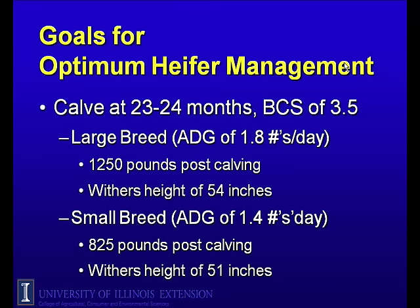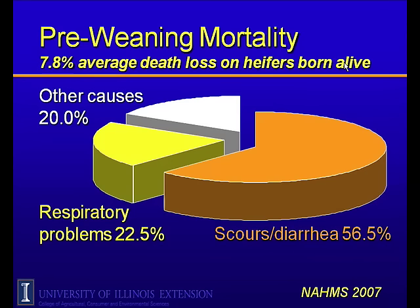Now keep in mind, that's post-calving. Post-calving means we've already lost the weight of the calf and the weight of the placental fluids, which may be up to 130, 140 pounds. So if we're talking about weight as a springer, we're looking at somewhere around a 1,375, 1,400 pound Holstein springer. But again, we do suggest that we have to be monitoring our weights in order to know where we're at on that.